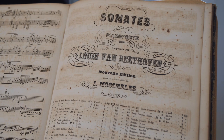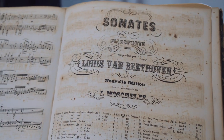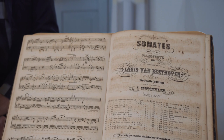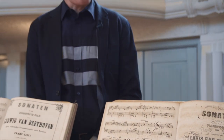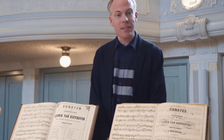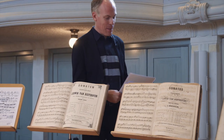So what Holle, the publisher, did was he took the Speer edition from 1840, which I presented to you earlier, which was indeed done by Ignaz Moscheles, and he just copied it and published it under his own name, saying that it was edited by Moscheles, I guess, in order to make a little more money.